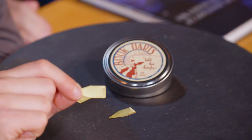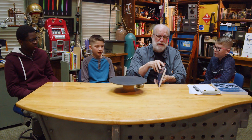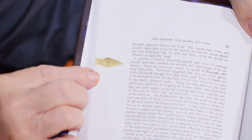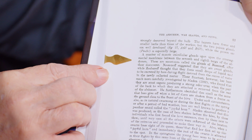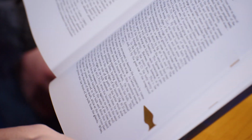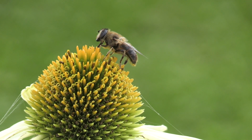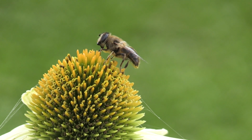Book darts. Look at my book. I was reading a book the other day, The Anatomy of the Honeybee. Very good reading. I found a few spots that I thought would be worth marking, so I put a book dart on the line. See, I can put the little pointer. I've read through here, and there were a couple of things I found interesting. One, in particular, was on the stinger.